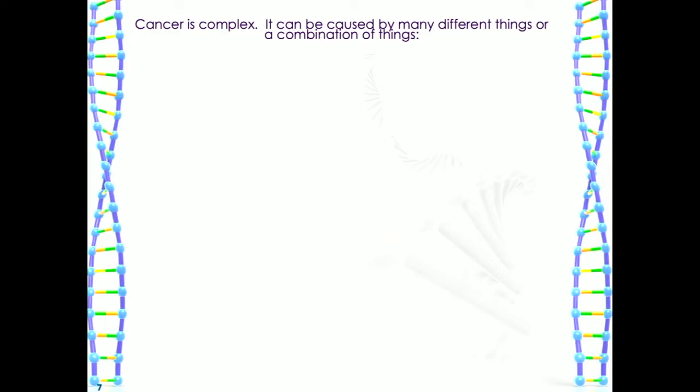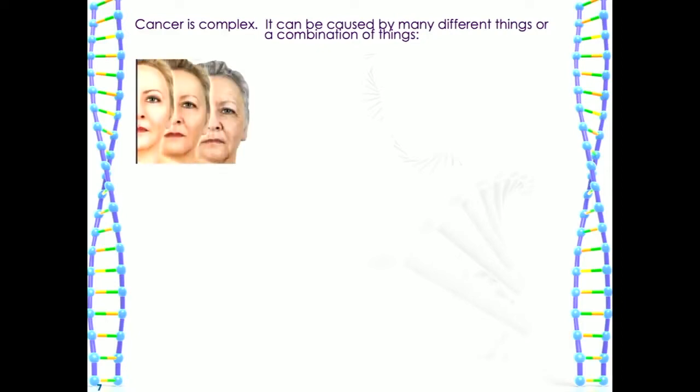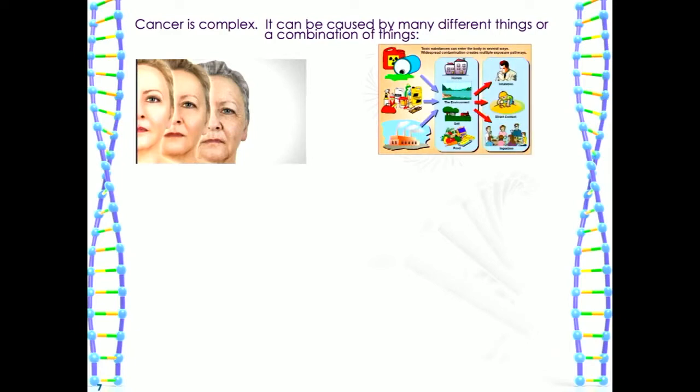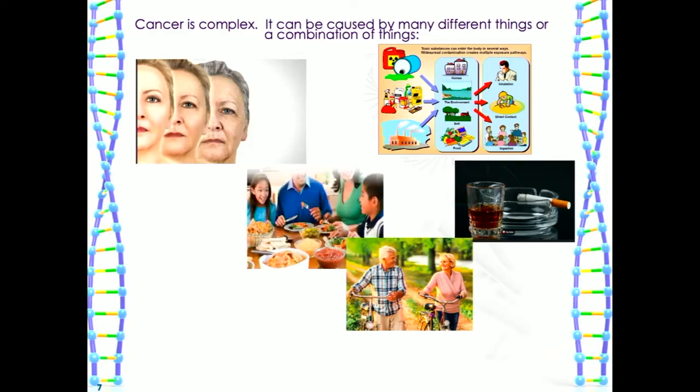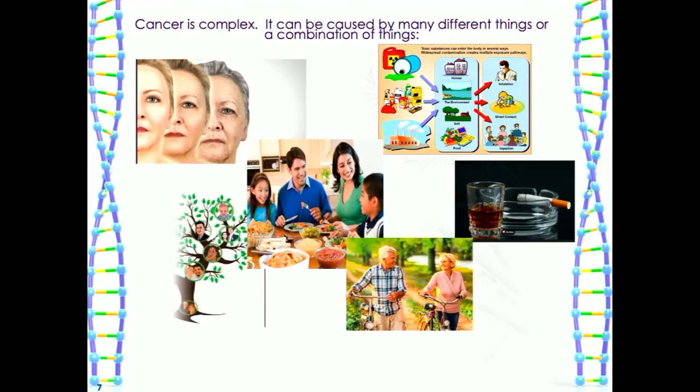Okay. On this slide, it's going to look a little bit busy, but cancers are complicated. There's not a one-size-fits-all reason why we develop it. It could be age, getting older, or the environment, whether we're exposed to it, inhaling the toxins, touching them, or even eating them. Other things: smoking, alcohol, whether or not you exercise, the type of diet you eat, and of course, the big thing, family history.